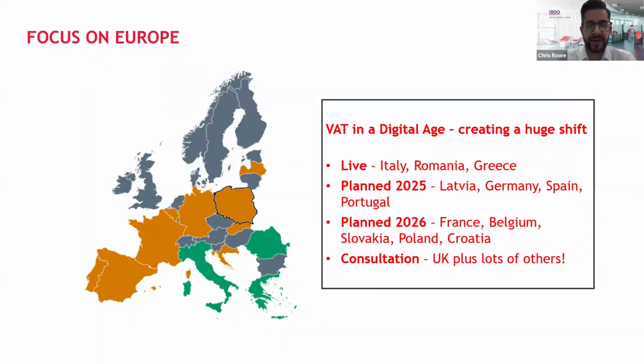So that's what's coming in Europe. And as Ian mentioned, potentially very close to home in the UK, we might have e-invoicing in the years to come. We're expecting the consultation to be released early in 2025. And we'll see if Rachel Reeves makes any comment on it today as well.